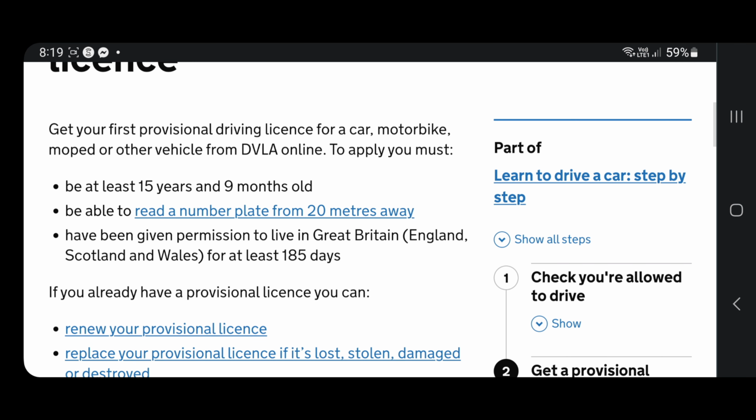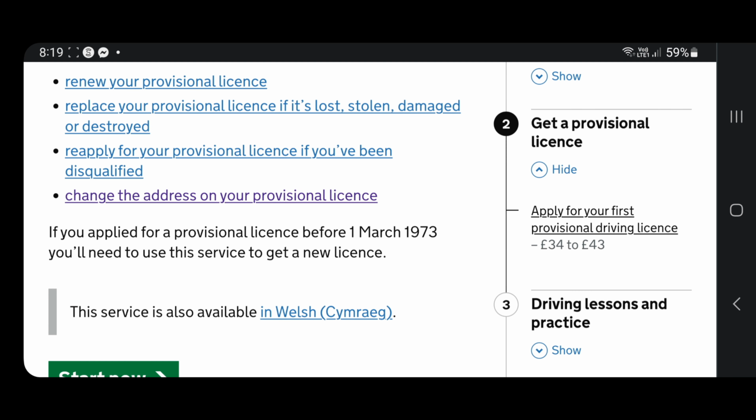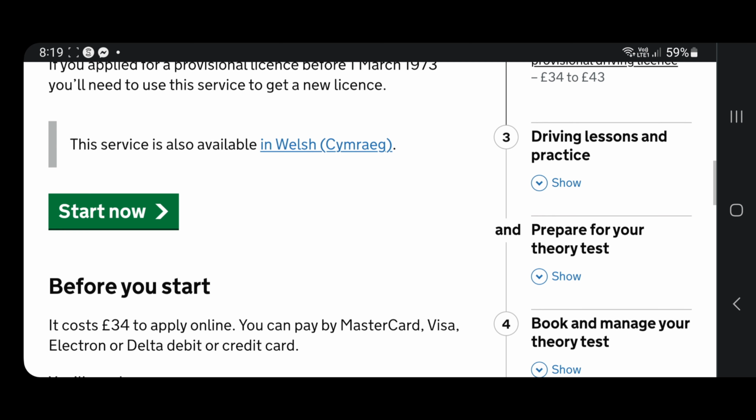Before applying, you must be at least 15 years and 9 months old, be able to read a number plate from 20 meters away, and have been given permission to live in Great Britain. Also, you are able to apply for a provisional driving license if you've been in the UK for at least 6 months. So if you've checked all of the requirements, then you can start applying.